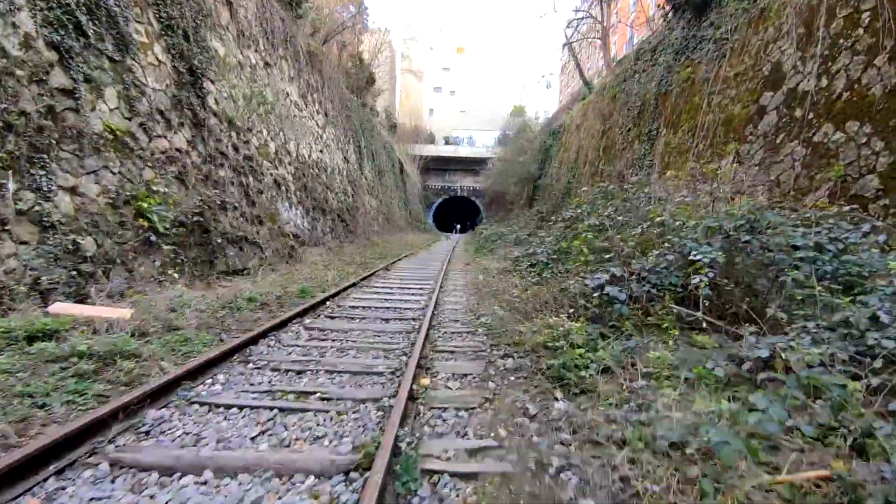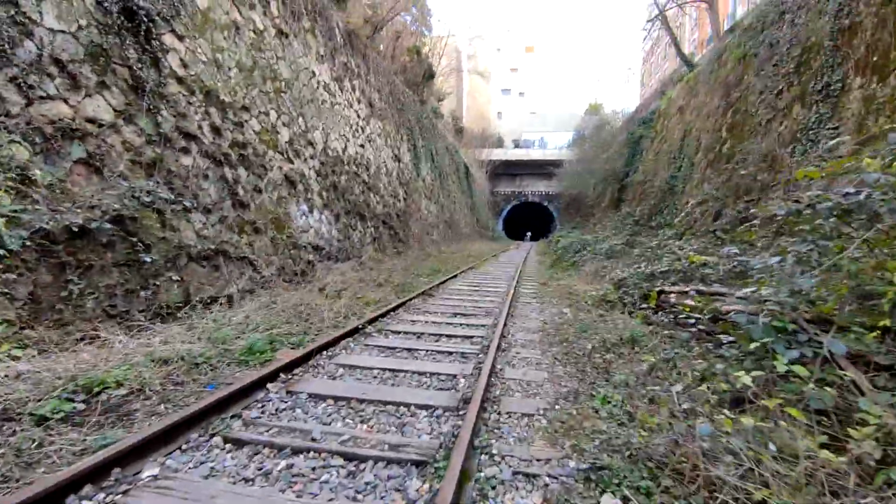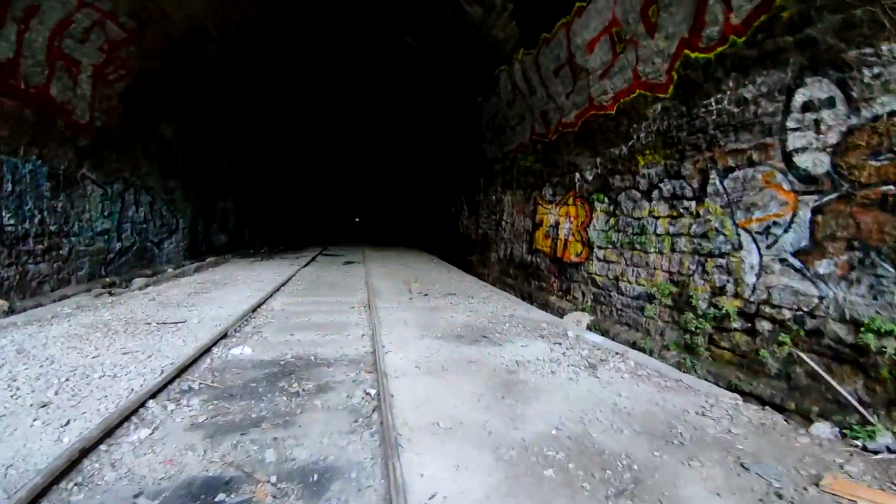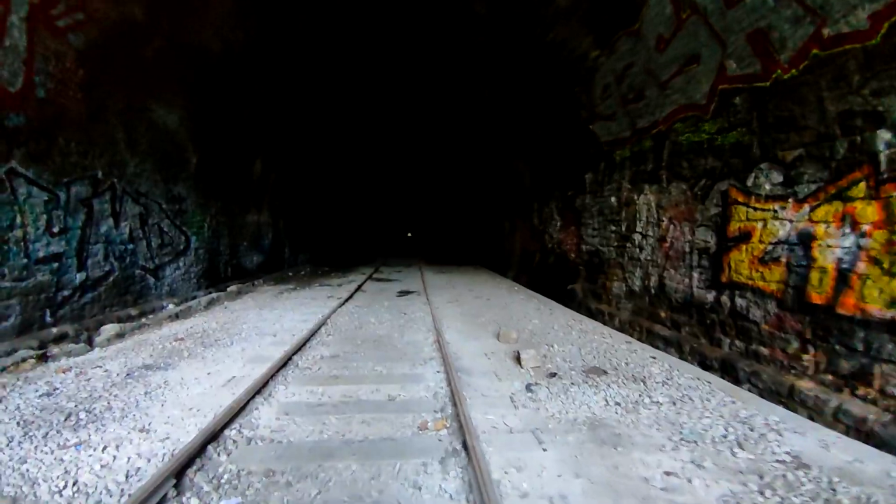And along to an abandoned railway tunnel. This tunnel is very dark. This part I don't think was intended for the public to go down. This part is an abandoned railway which we're not meant to be on. Let's go and explore this tunnel.